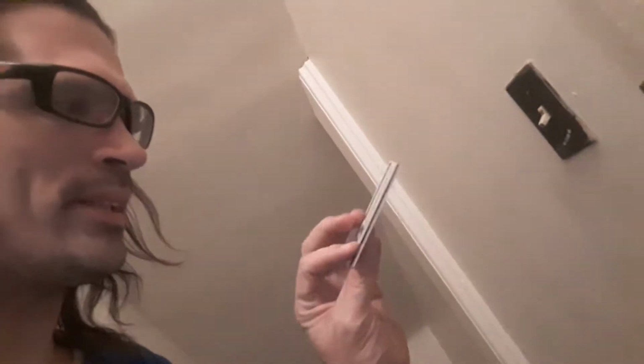Okay, funniest thing happened. So, Jasmine and I were standing up here at the top of the stairs, right there, where the duct tape is. Now, this is my old BC ID card, right? Not going to use my actual credit card.